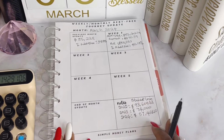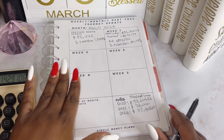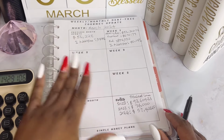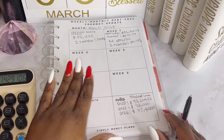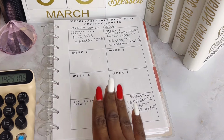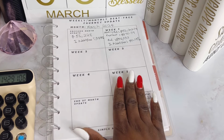So this is how it looked so far. Next week we're going to do that, then we will have everything on one page. That's what I wanted to show you guys today. So the way I was doing it at first, I'm switching it around a little bit. And I created this by myself from Canva.